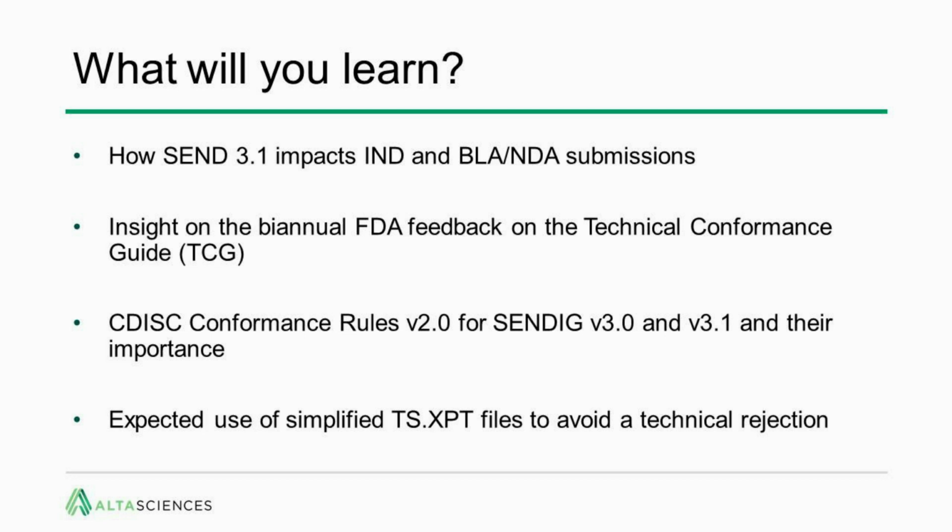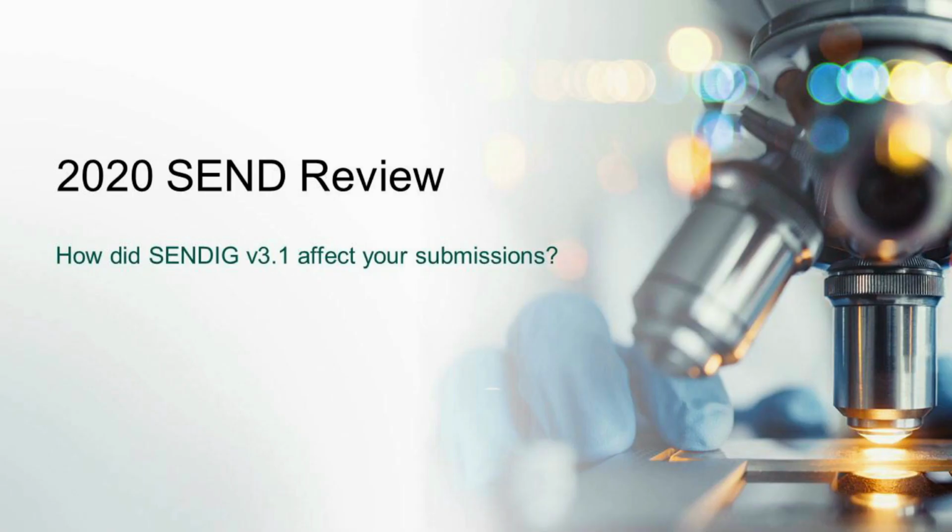Hello, and thank you for joining us. Let's look at what we'll be covering today. First, we'll look at how SEND version 3.1 impacts your IND, BLA, and NDA submissions. Then we'll look at unpacking the biannually released FDA feedback from the Technical Conformance Guide. This is often referred to as the TCG. Next, we'll look at what the newly released CDISC Conformance Rules are and how they differ from the TCG mentioned previously. And lastly, we'll look at the expected use of the simplified ts.XPT with some use cases.